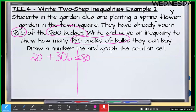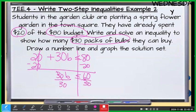What's our constant? So now we got 30b is less than or equal to. Final step. What's our coefficient? So we are dividing by 30. So now we got b is less than or equal to.